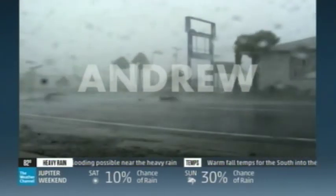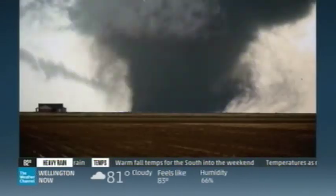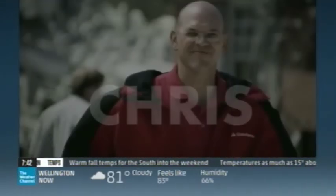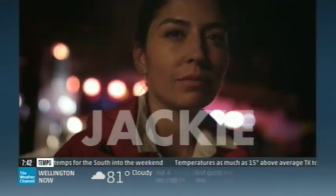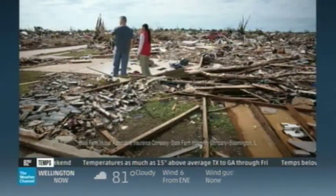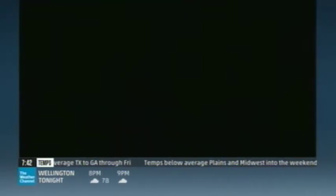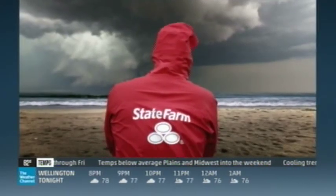Andrew. Rita. Sandy. Meet Chris, Jackie, Joe. Minor damage or major disaster. When you need us most, we're there. State Farm. We're a force of nature, too.